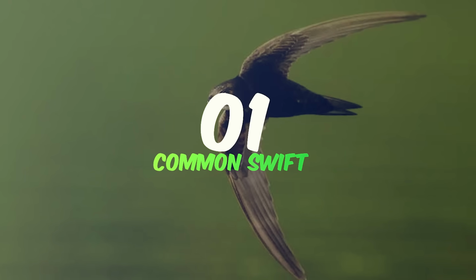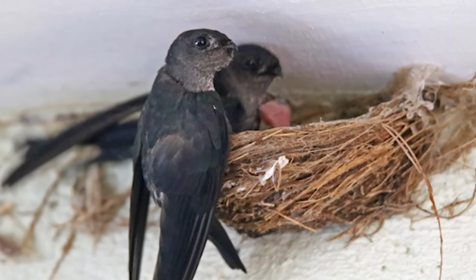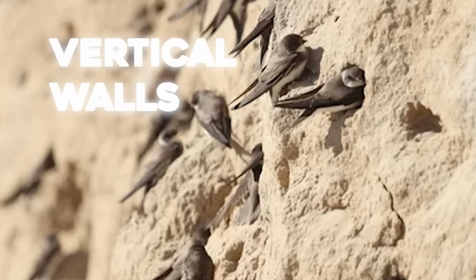1. Common swift. Topping our list, the common swift. It takes vertical living to new heights. Forget ground-based or even tree-based construction. These birds attach their nests to vertical walls and cliffs.